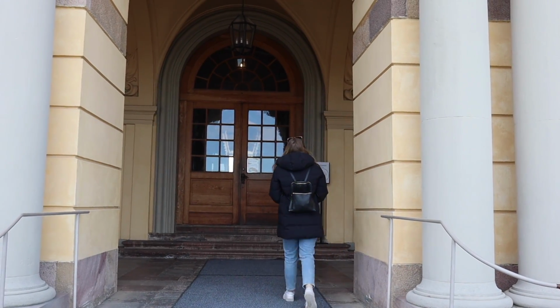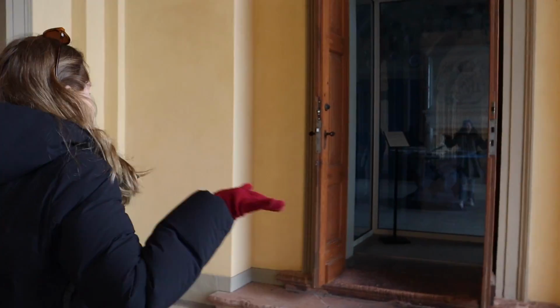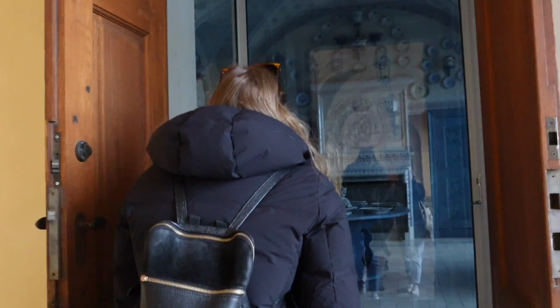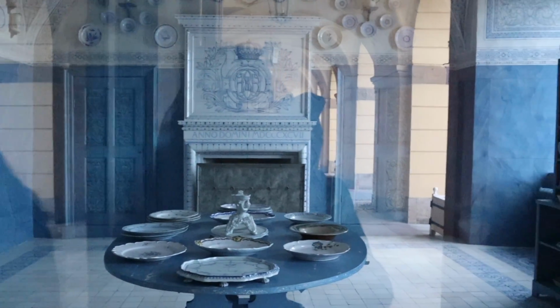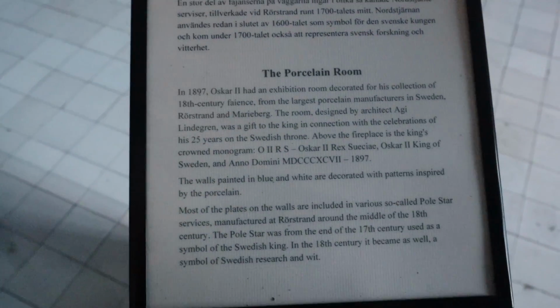So we ended up having quite a long Fika. We were actually sat there for about an hour and a half. And Emma now wants to see how far we can get into the palace before they ask us to pay. Okay, she's found one free little spot. Maybe we can go in here for free. This is the travelling cheapskates. Oh, this is kind of cute. What's it called? The porcelain room. Oh, that's Swedish. Oh, the porcelain room.